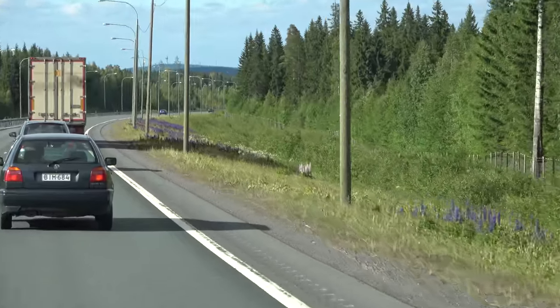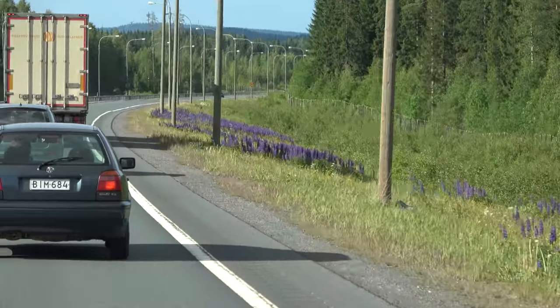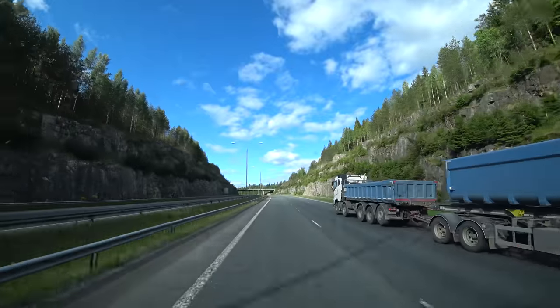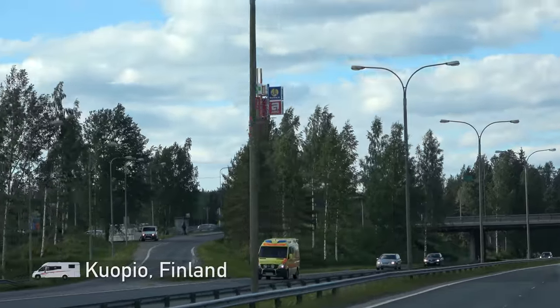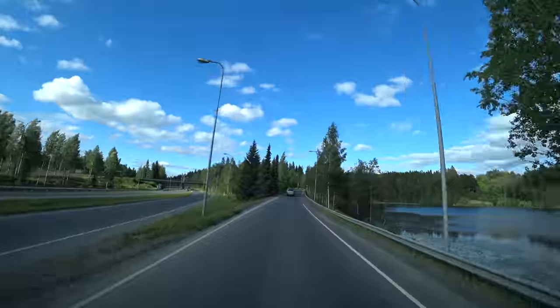Yeah, check out all these flowers on the side of the road. It kind of reminds me of the fireweed in Alaska. We are going to stop at the next city here called Kuopio and try to get an inverteri, which is how you say inverter in Suomi, because it looks like we're going to be boondocking a lot and we need to charge our devices using the house battery.